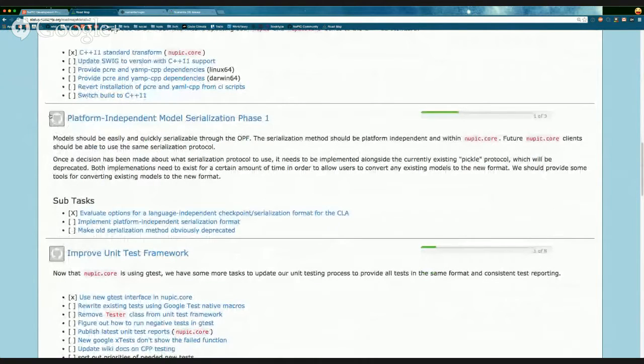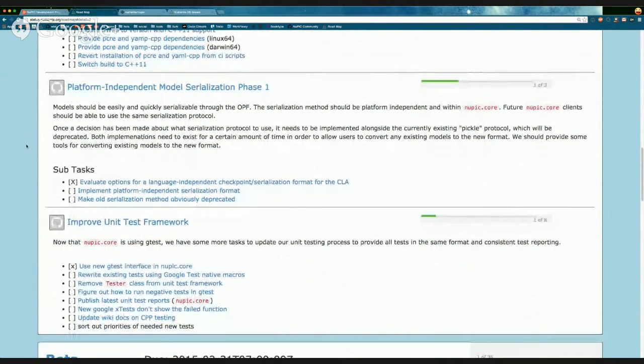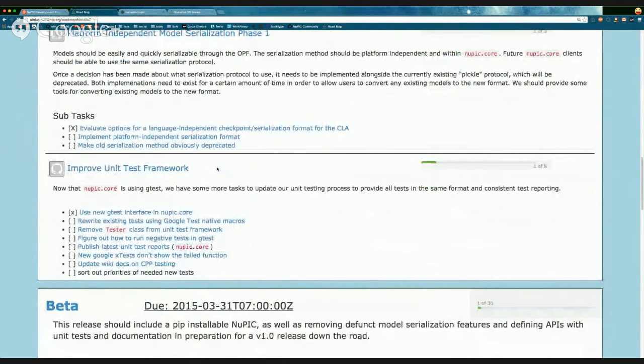Sorry, some of these GitHub icons aren't showing up. This is assigned to Scott Purdy. This is the platform-independent model serialization. This is also a phase 1, which is the implementation of the new technique and deprecating the old technique. And then we have another general initiative to improve our unit testing framework, headed by Yuten Sol Song. And he's done a lot of work on this, and we still have a lot more work to do on it.